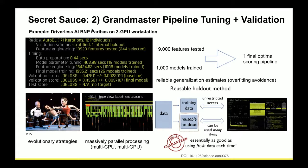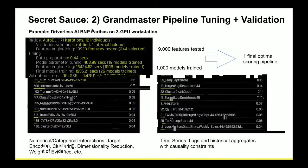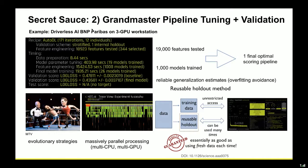And as it evolves over time, it tries thousands of features. So it will do all these weird group bys, and it will actually tell you what it's doing. And it will say this wasn't useful, but this is useful. And then it will do thousands of model parameter choices and keep optimizing until it finds something that cannot be improved anymore within reasonable time. Obviously, you never know whether there's something better or not.